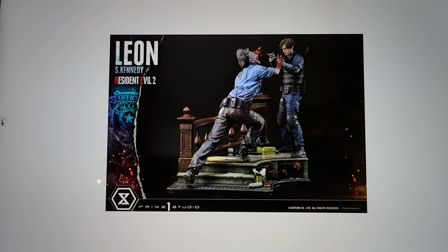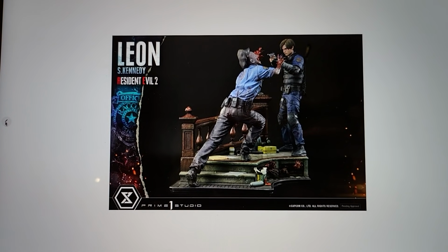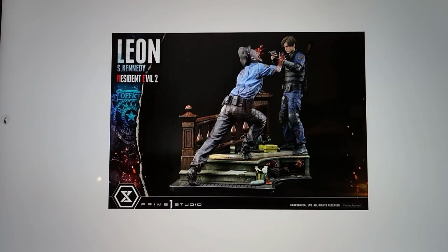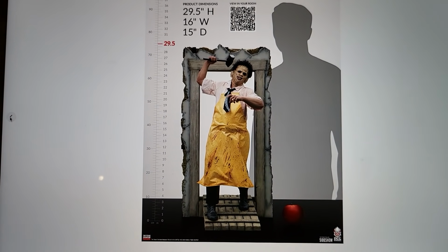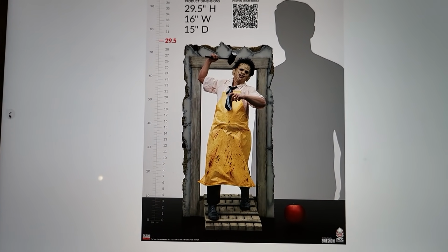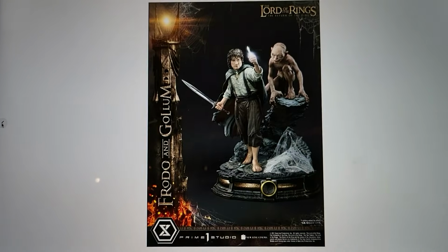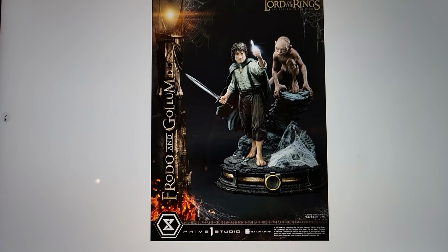There is Leon, so we did PO Leon. So, you know, going all in on that Resident Evil 2 line with Prime 1. We went with the Butcher version from PCS Leatherface. He's going to go actually right behind me next to Myers. Absolutely love this piece. Frodo and Gollum, another Lord of the Rings 1/4 we'll be getting.